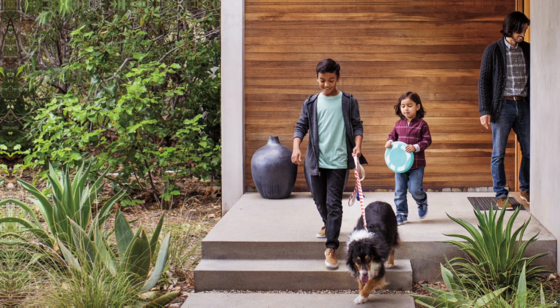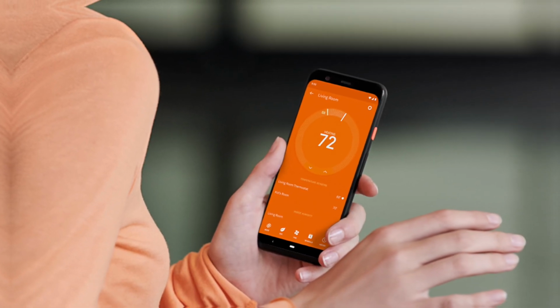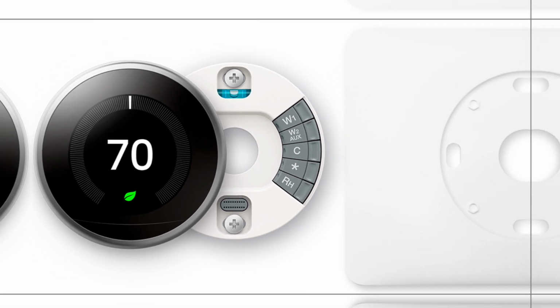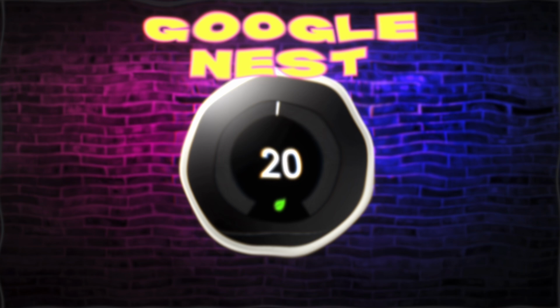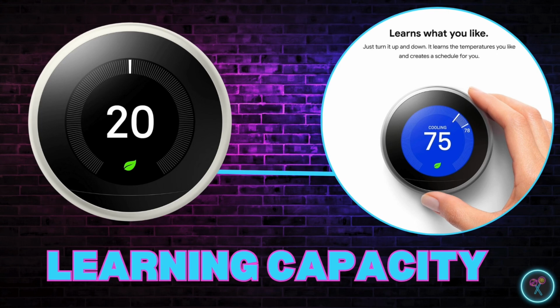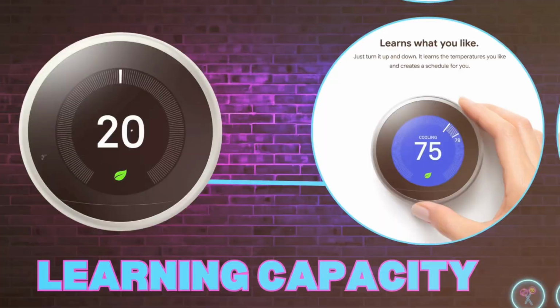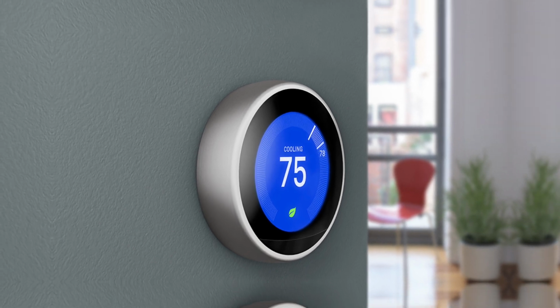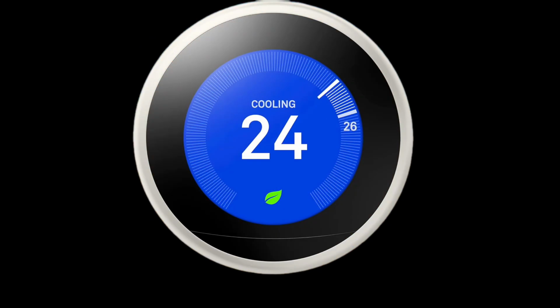Users rave about the thermostat's ability to learn their preferences and automatically adjust settings, leading to significant energy savings. The sleek design and integration with other Google Home products are also frequently mentioned as benefits. Here are 3 features that make the Google Nest Thermostat a sweet treat. 1. Learning capability. Programs itself to save energy. The Nest Thermostat learns your habits and preferences, adjusting the temperature automatically to ensure optimal energy efficiency without sacrificing comfort.